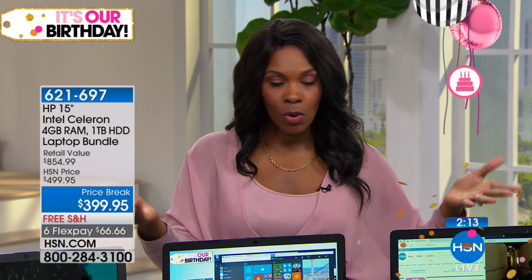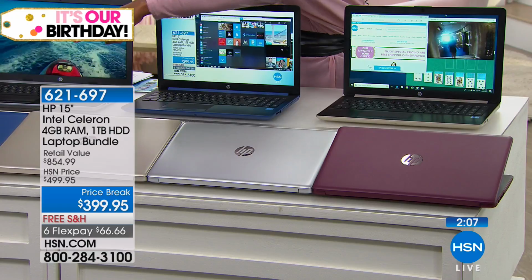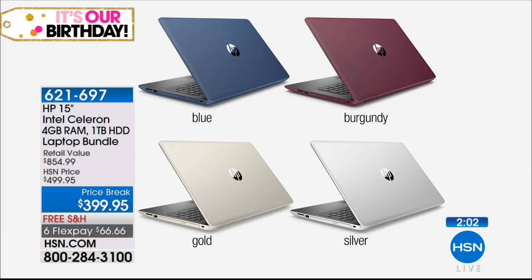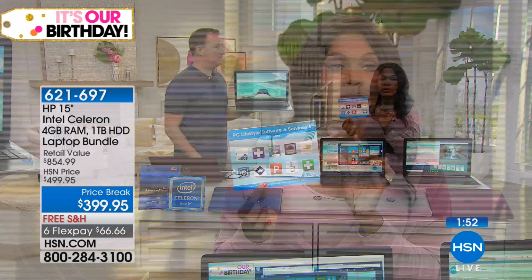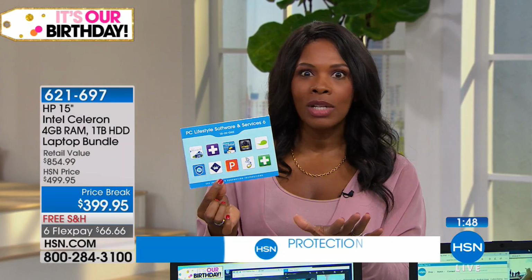You're getting it here, and you're just deciding which color you want. Burgundy, which we don't see this color very often, I will say. Love that we've got it for you. Silver, gold, or blue. These are all up to you. The silver and gold are nice and smooth. The burgundy and blue have a slight little bit of texture, which makes it just nice and very interesting as well. Not only are you getting the laptop, you get almost $500 worth of software that's coming included.